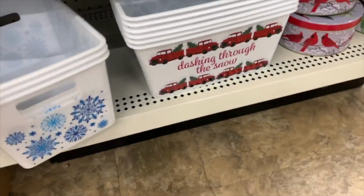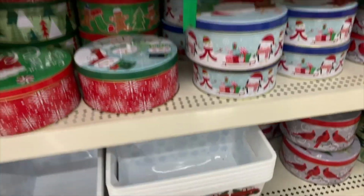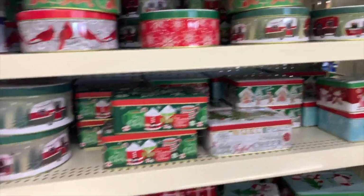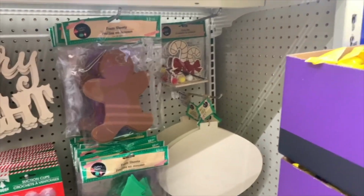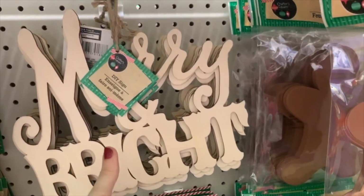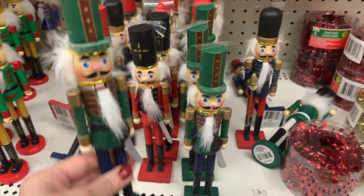As I was walking through the store, I saw the sales associates were still putting out a lot of the Christmas things. So it's kind of a never-ending cycle. You have to be there continuously as they're putting things out, because I noticed that a few things were already gone. Meanwhile, there still was a bunch that they hadn't put out yet. So I think the key to scoring some of those amazing Dollar Tree deals is going there frequently until everything is put out on the shelves, so you can get your first picks at everything they have there.